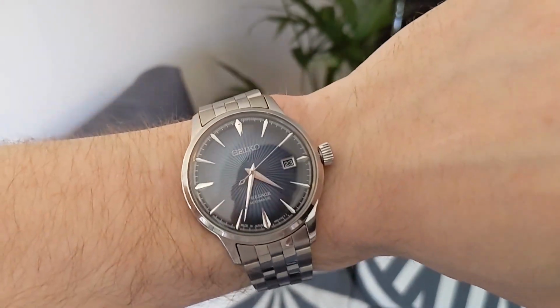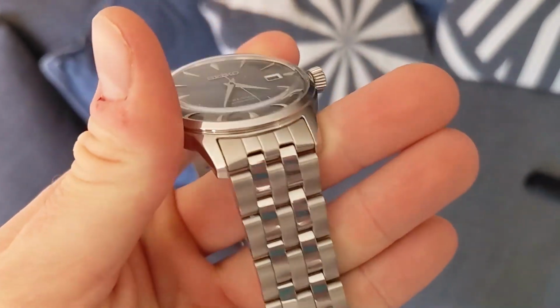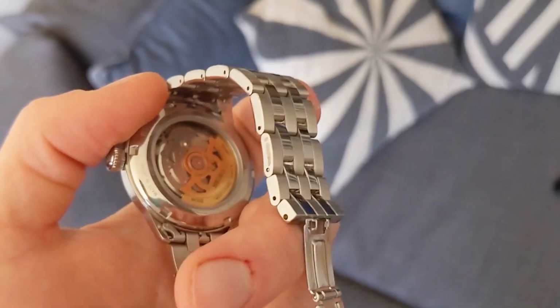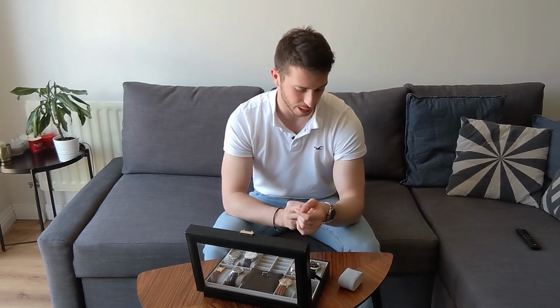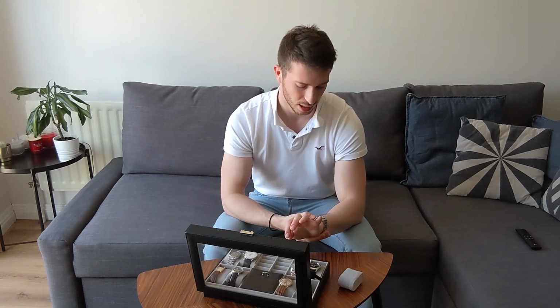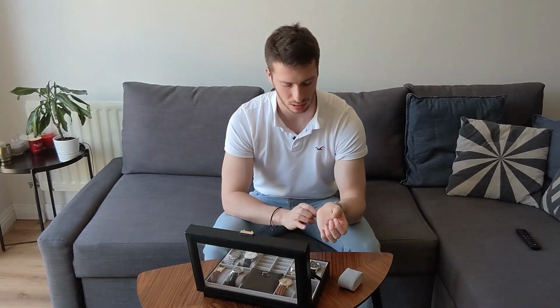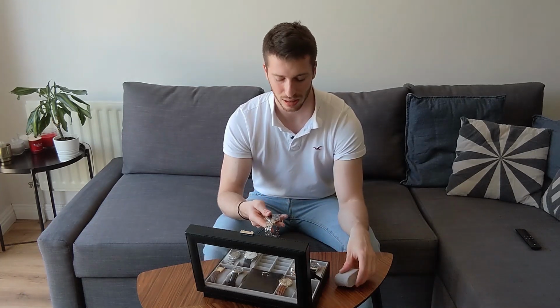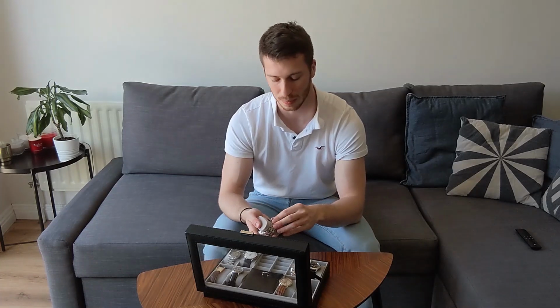I'm keeping it on the bracelet. I'm usually not a big fan of bracelets, but this one's quite nice and it goes with the watch. I might upgrade it in the future for something else, a strap or another bracelet, but so far I like it like this. Again, this is a dress watch. It's quite big for a dress watch. It's 41 millimeters, but I think it works. I do prefer smaller size watches. So the 41 of this Seiko Presage is the biggest I think I'd ever go with, or maybe for specific watches a bit bigger, but my rule is like 40 maximum, usually.